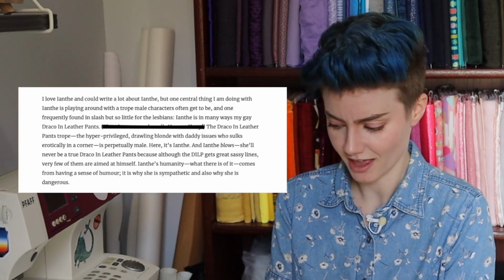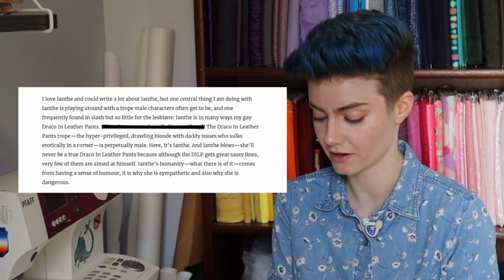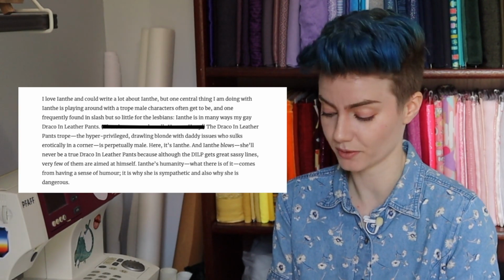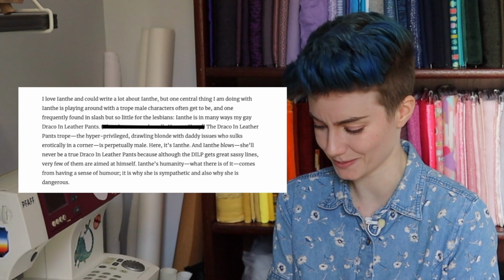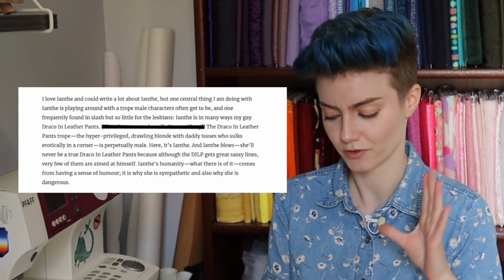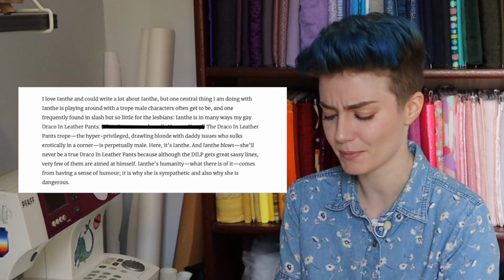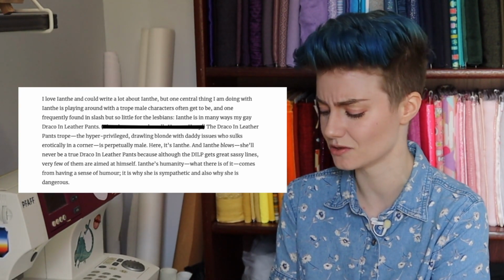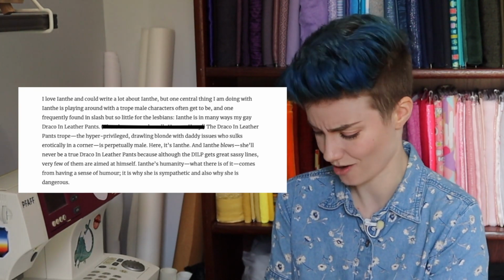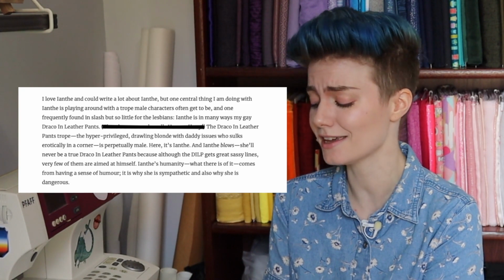And Tamsin Muir answered, "I love Ianthe and could write a lot about Ianthe, but one central thing I'm doing with Ianthe is playing around with a trope male characters often get to be, and one frequently found in slash, but so little for the lesbians. Ianthe is in many ways my gay Draco in leather pants. Redacted for mild spoilers. The Draco in leather pants trope, the hyper-privileged drawling blonde with daddy issues who sulks erotically in a corner, is perpetually male. Here, it's Ianthe."